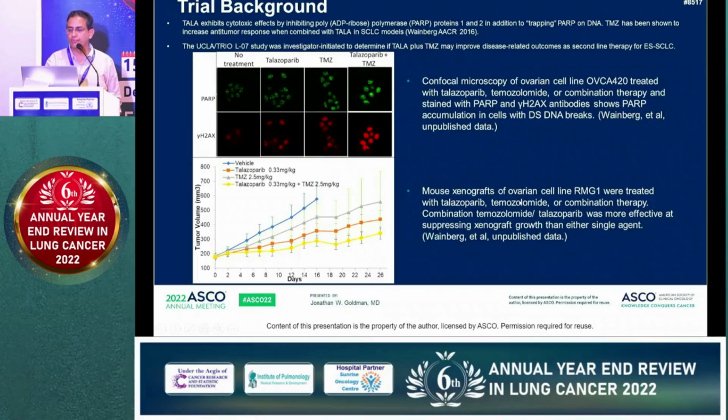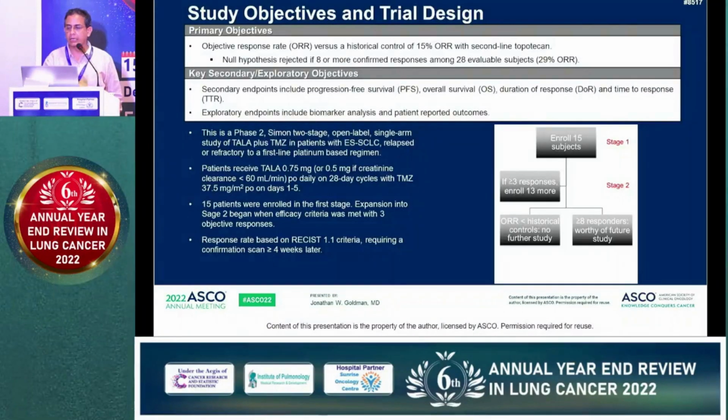So mouse xenografts of the ovarian cell line RMG were treated with talazoparib, temozolomide or the combination. The combination of temozolomide and talazoparib, that is this yellow graph, was more effective in suppressing xenograft growth than either single agent. So there was some scientific reason for the combination, and with this basic data, this trial came up.